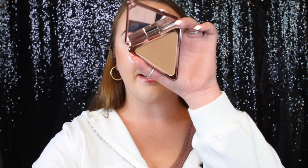I should have actually done my original bronzer on this side and then the Too Faced one on this side to kind of compare. I'm just going to go ahead and take my LYS matte bronzer.